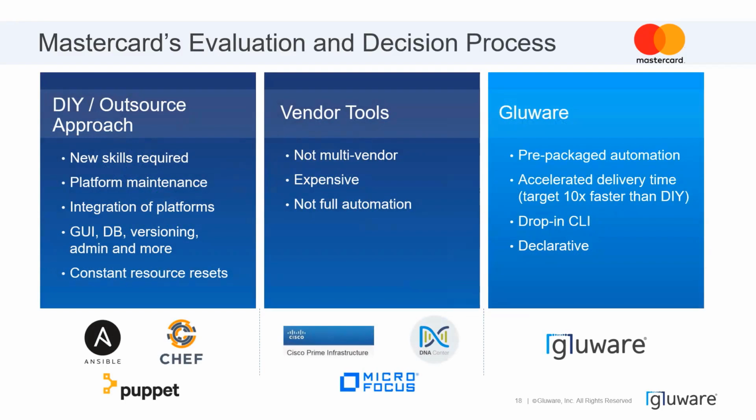So they're like many other companies. They have a lot of resources. They were going kind of down that DIY path, and they found a lot of the limitations. And so they were already using vendor tools and other things that were coming up short. And ultimately with Gluware, what they found was we delivered what they needed. It was packaged, it was drop-in CLI, it was declarative, which I'm going to show you in the demo.